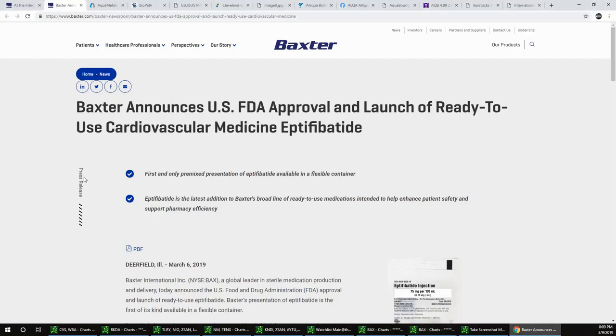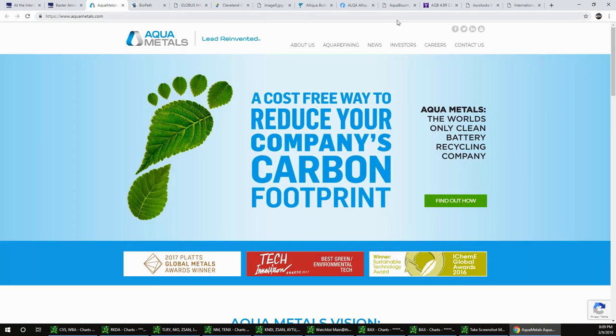Next one, AQMS. This is Aqua Metals. This company is actually very involved in rechargeable batteries. They are lead-based, and that is all kinds of battery products. For example, cars and trucks, hybrid and electric vehicles have this. Lead batteries provide backup power for hospitals and your household. And it is a primary mode of energy storage for buildings, data centers, and telecommunications companies.